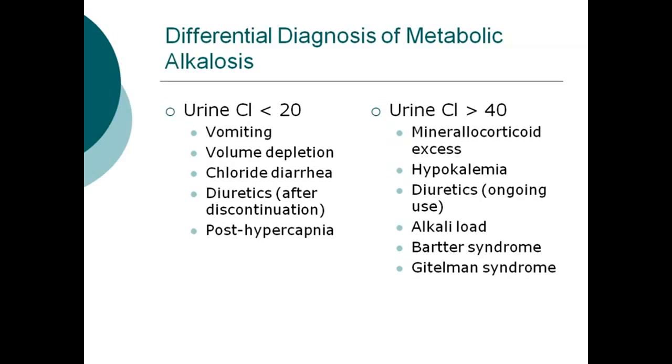Now, what about if your urine chloride is high? Your prototype for metabolic alkalosis associated with a high urine chloride is mineralocorticoid excess, like Conn syndrome, primary hyperaldo. However, if you have somebody who is taking diuretics at the very moment that you get their urine chloride, it'll be high. Also note that hypokalemia per se will also give you a high urine chloride.